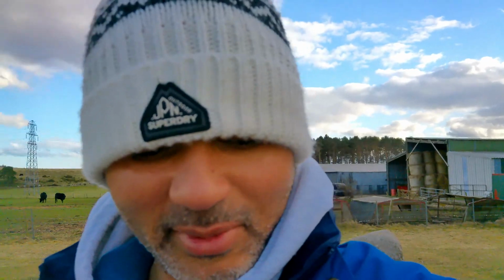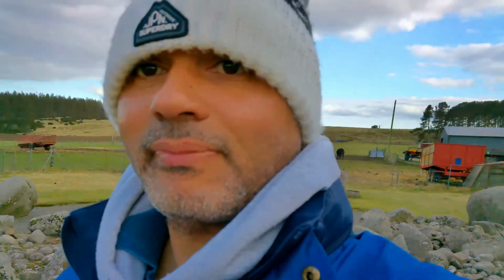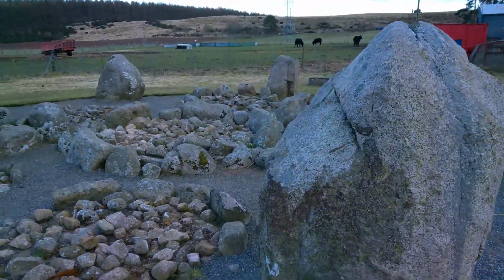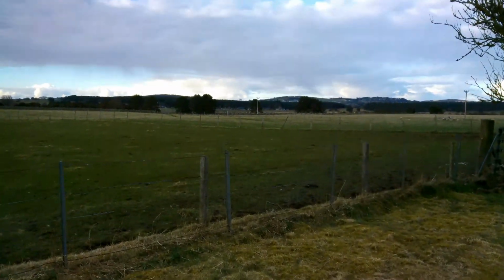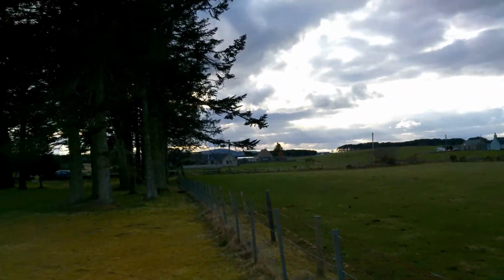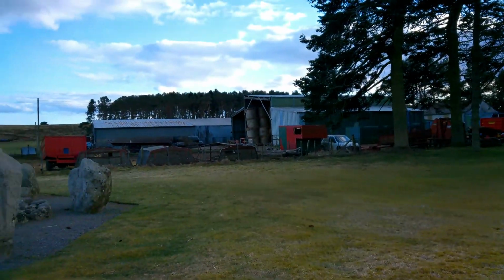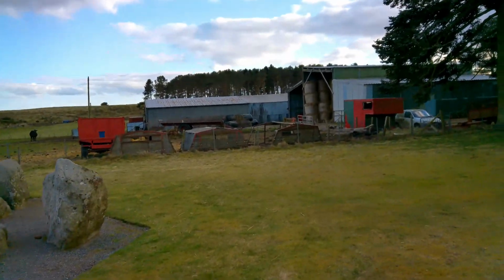I've never heard of it before, just googled them up. There's about 70 of these stone circles in just the Aberdeenshire area alone. There's even a pyramid in Scotland somewhere up in this area. I haven't been to it yet, but I'm hoping to. So really good. Well worth a visit. You're also surrounded with all the spectacular scenery in the Aberdeenshire Deeside area. It's really scenic up here. So you've got the nearby farm there, just with the cows in it.